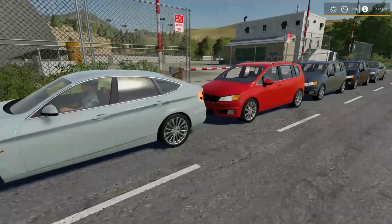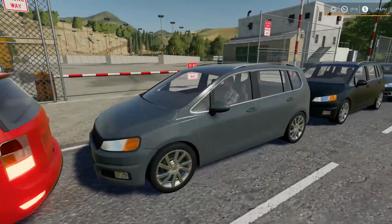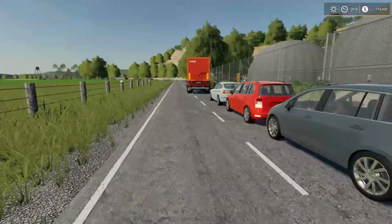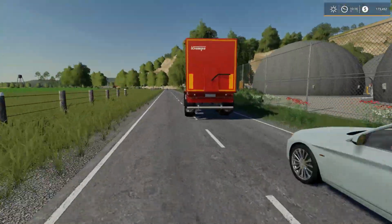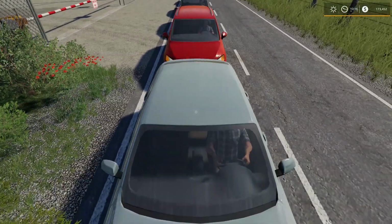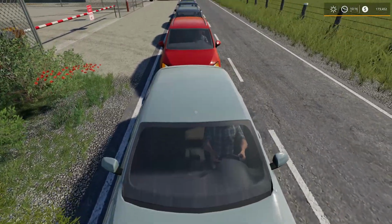Is there a problem, people? I think the second time on this map in 19, I've caused some traffic concerns here. And on that note, I'm going to do some road rage here.